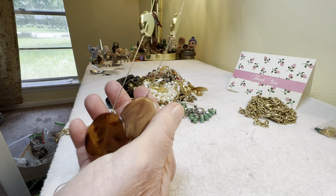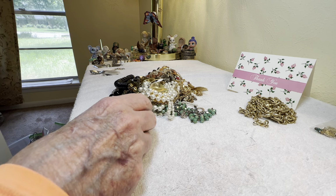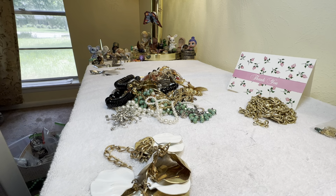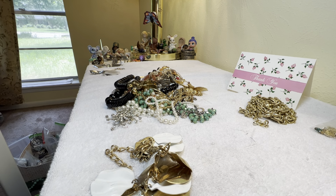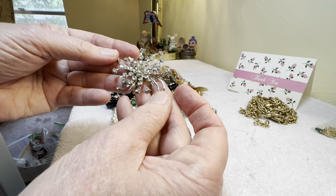$2 faux plasticky. Lightweight, 70s looking, definitely, to me. Oh, this is glass pearls long. It does have a clasp, so you can really wrap it good. It's very long. I mean, one side is 32 inches, so 64 inches, $9. $4.